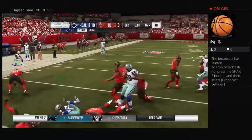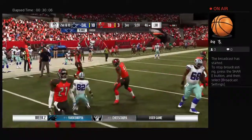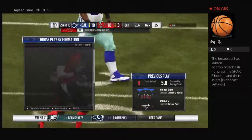And now they're going to get him down right at the line of scrimmage. In on the stop, Vernon Hargraves.